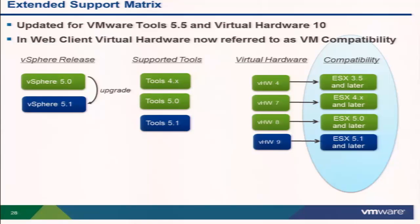And as he mentioned, we moved in the web client away from calling it virtual hardware to calling it VM compatibility. So when you go to the web client, how many people are using the web client today? Okay, so hopefully we'll see a lot more hands. If you're not using it, definitely encourage you to install it and start playing with it and get familiar with it. That is the direction. That is where we're going. My understanding is that the C# client will not be in the next release, but we said that before, so take that with a grain of salt.